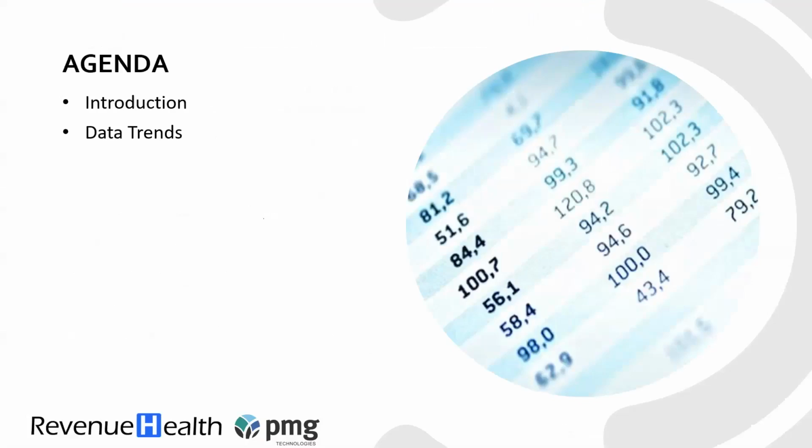So we'd like to talk to you a little bit about what data trends we're seeing in healthcare data. We want to talk to you about a couple new performance indicators that maybe you hadn't thought about before, and how you use those to measure your success. And then I want to introduce you to the key data sources. Like, what is this data? What are we talking about? And how would you get access to the data?